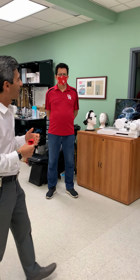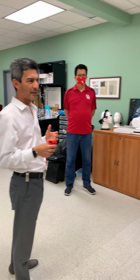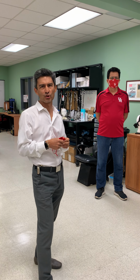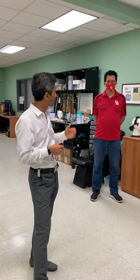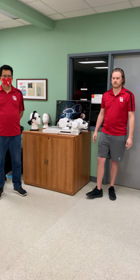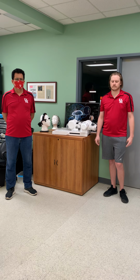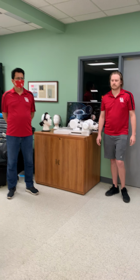Now I'd like to move to another project. This is a National Science Foundation funded project from the Partnership for Innovation program. Alex Craig and Jose Gonzalez have been working on the next generation of brain-machine interfaces for upper limb exoskeletal rehabilitation in stroke patients. Alex?